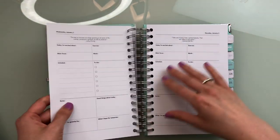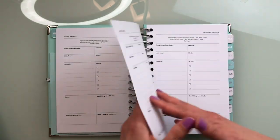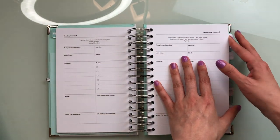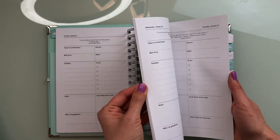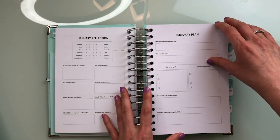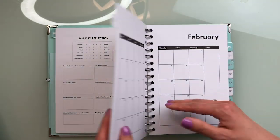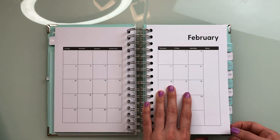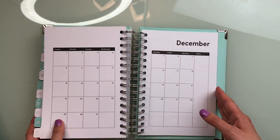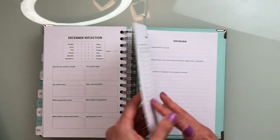All right, so we do a rinse and repeat schedule. So what is missing from here is it looks like it doesn't give you a weekly because they're dailies. They just keep doing the daily 30 days in a row. Well, 31 days because there's 31 days in January. Then you get your monthly reflection, and then you start talking about February, and then we go right into the February one. So it looks like a rinse and repeat for the whole year until we get to December's reflection.